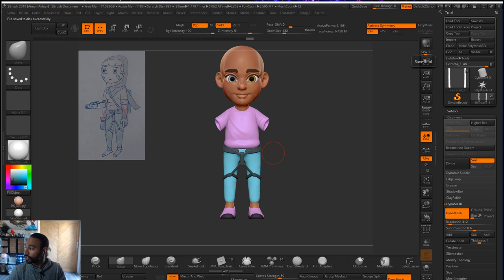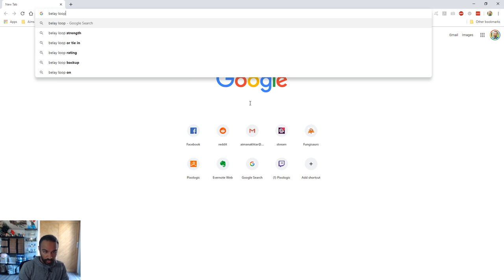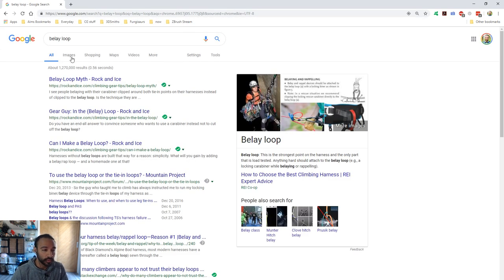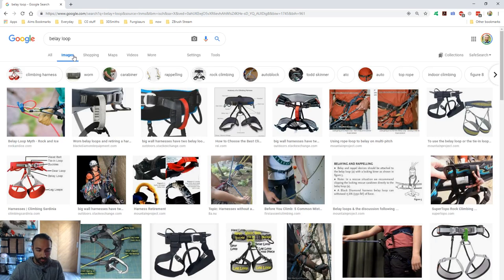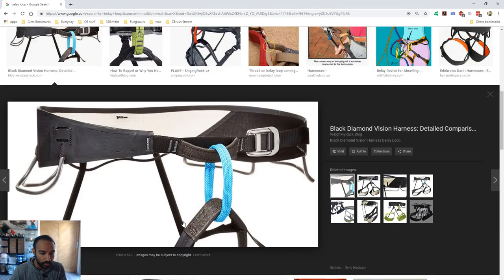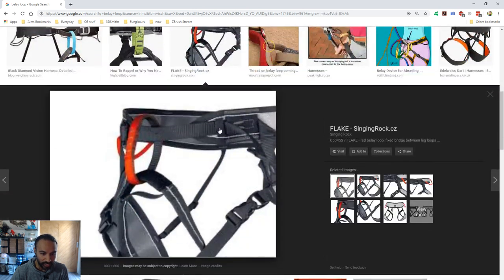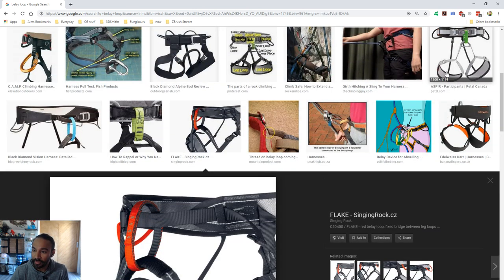Let's see if we can do a quick Google search. Belay loop. All right, here we go. So there's basically just the one strap in the back like I had made it, but it's attached to something. Let's see what it's attached to. One strap in the back. Already did this, kind of. Can make a better version of this. I actually have the loop there in the front. It's going to be hard to print, but it'll look better for animation.